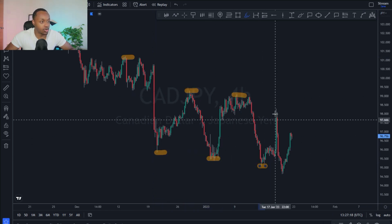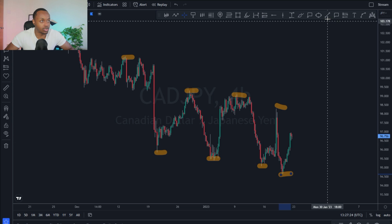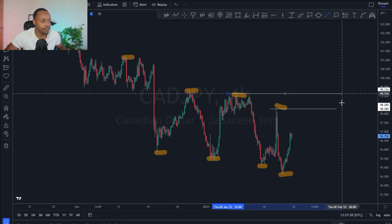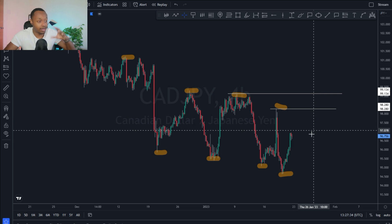So as a person who uses market structure to develop my bias and my direction, obviously I'm going to be looking for some shorts until we break that structure. So take out these key highs here. If we start breaking through these highs, I'll look for the reversal and start to reanalyze the market. But for now, the lower highs are still intact, so I'm looking at shorts.